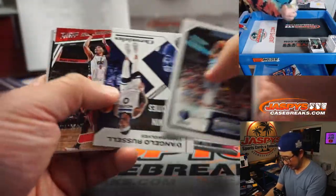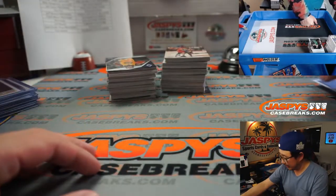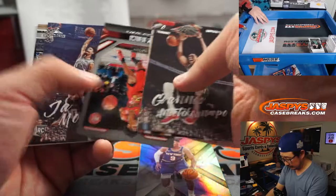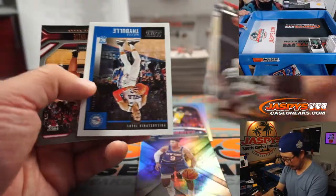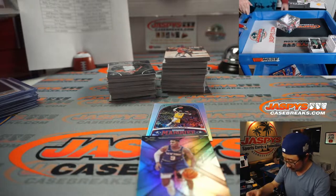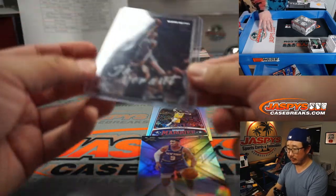Got some Kobe Whites. I like him. He's a Bull, Coby White, with that one. LeBron James. There's another RJ Barrett. Ja Morant. Actually, a lot of nice stuff that can pop out of here. Matisse Thybulle, another Kobe White. So there's a Ja Morant for the Grizzlies. Takumi, that one won that spot in the prison break.